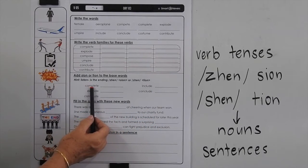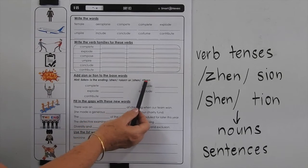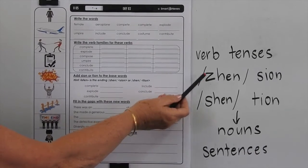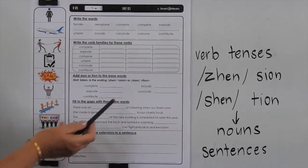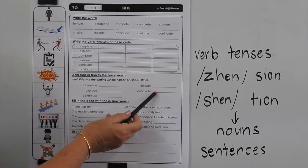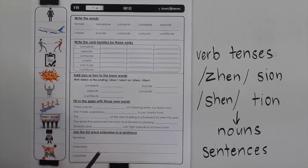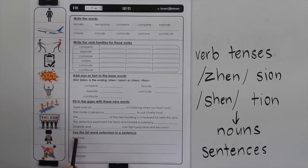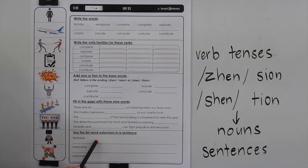So if you listen, completion, you're hearing the shun, so you know that you're writing the T-I-O-N. Explosion, you're hearing the zhun, so you know you're going to be adding the S-I-O-N. You can finish the rest of those on your own. Then use these finished words to fill in the gaps in these sentences. Down the bottom you simply have to use the list word extension in a sentence, so you've got 3 words there. We want to make sure that you know their meaning, so use them appropriately in each of your sentences. Don't be afraid to add some interesting adjectives and adverbs to the nouns and verbs in your sentences.